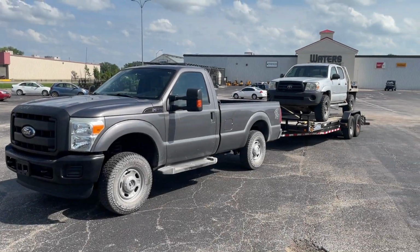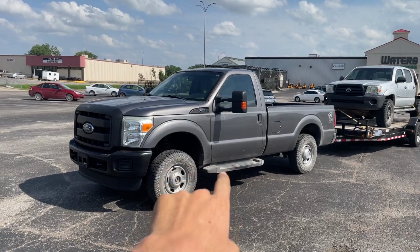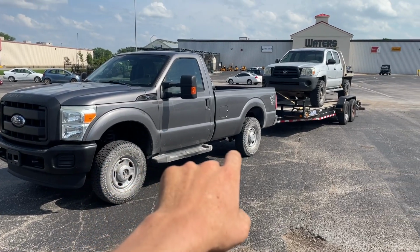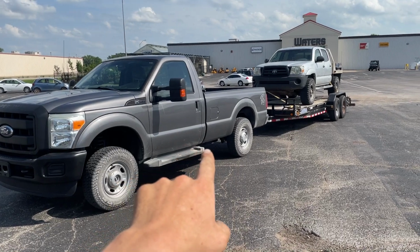Well guys, here we are hooked up with a full tank. This truck holds 30 gallons. I went 400 miles on one tank. I haven't done the math yet to see what the fuel economy is on it. Now I'm towing a trailer so I can see the difference once I actually do the math.